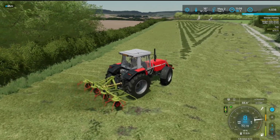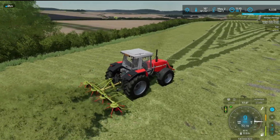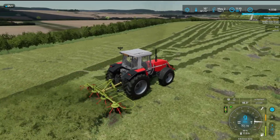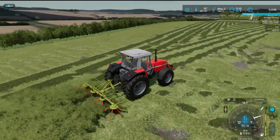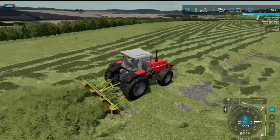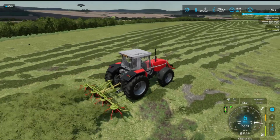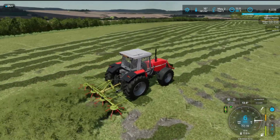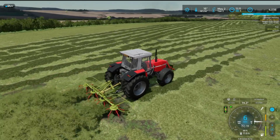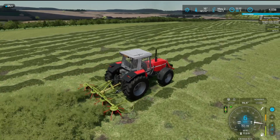Back down this track, we'll run close to it to try and collect up what's been missed along here. There's a slower job along here with it being so rough.